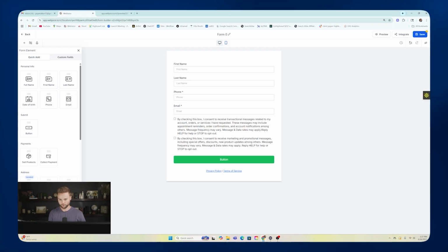We can have a simple form like this that just asks for leads' first name, last name, phone number, email, and then we actually have to have these check boxes here if we want to be able to send them text messages. I would leave these on, these default check boxes. They're just required by law.